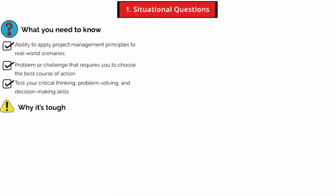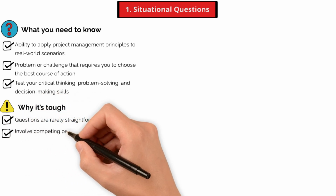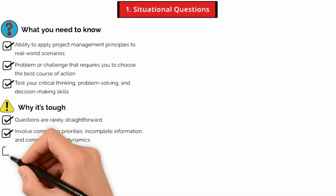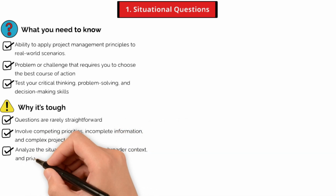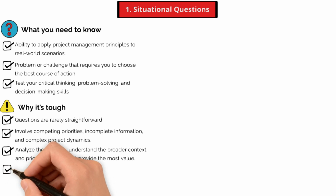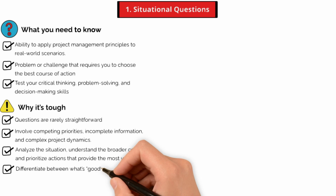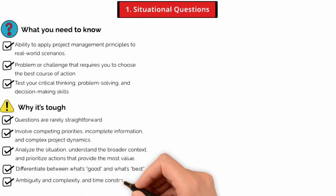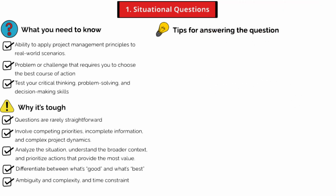Why it's tough? These questions are challenging because they are rarely straightforward. The scenarios often involve competing priorities, incomplete information, and complex project dynamics. You must analyze the situation carefully, understand the broader context, and prioritize actions that provide the most value to the project. Additionally, the questions often include multiple good-sounding options, requiring you to differentiate between what's good and what's best based on PMI's process-driven approach. The ambiguity and complexity of these questions can make them difficult to navigate, especially under time constraints. Here are a few tips for answering the question.